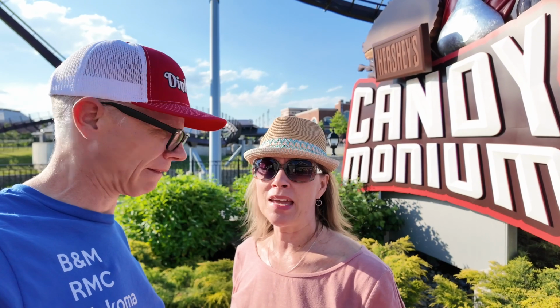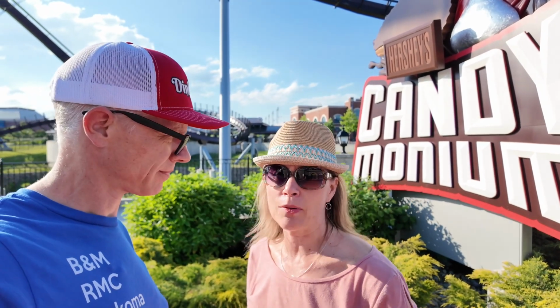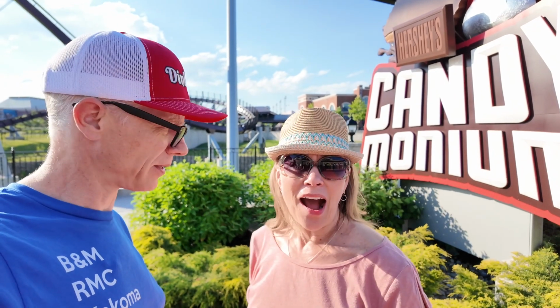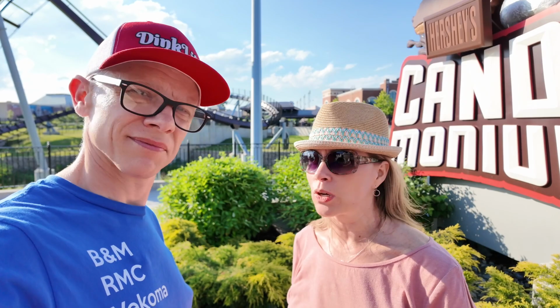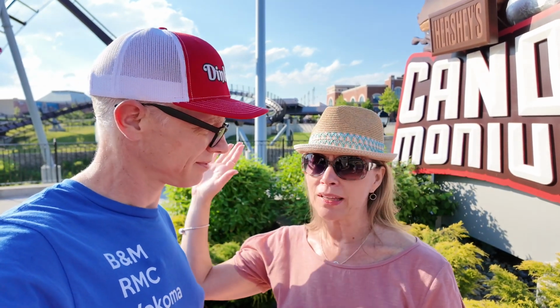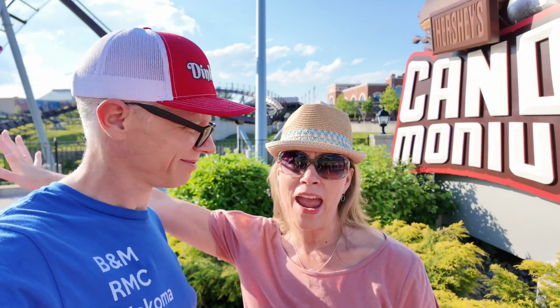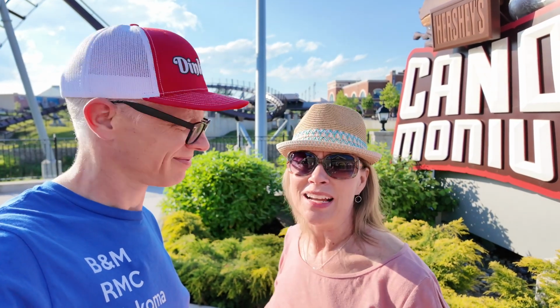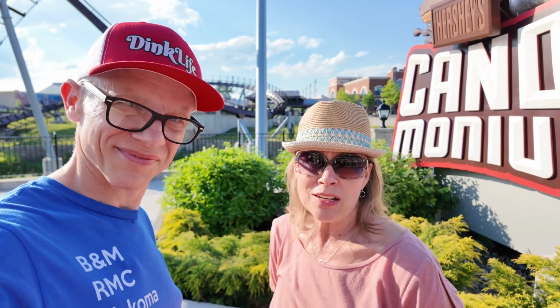Candymonium, which is a B&M hypercoaster here at the park that was built in 2018. And it was a lot of fun. Yeah, it's super fun. It wasn't very long, but there was a lot of airtime, some really good bunny hills, and the view, it's all the way at the front of the park, so you're going away from all the other rides, and it's just grass and water and trees. It's lovely to look at. It's just a really good time.